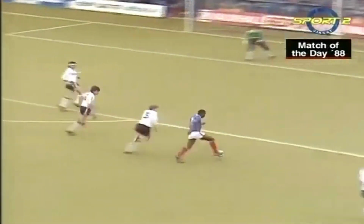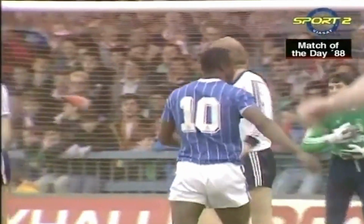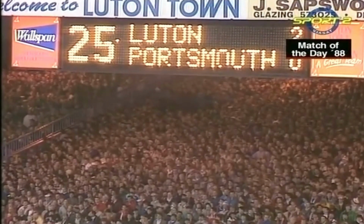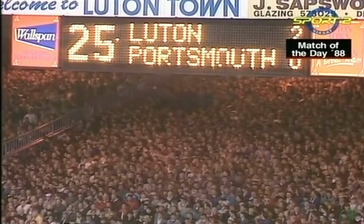His ball, Dillon, might fall for Connor. Trying to work himself an opening, and the left foot shot was not what he would have wished. Well, Luton's crowd have already had to dip into their pockets quite a few times in 1988 with this remarkable cup success that Luton have enjoyed, and now already beginning to think about a semi-final appearance.